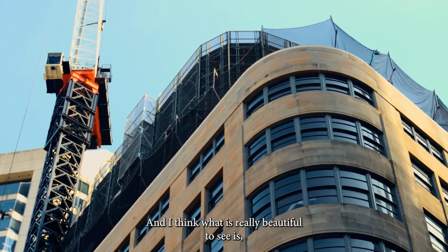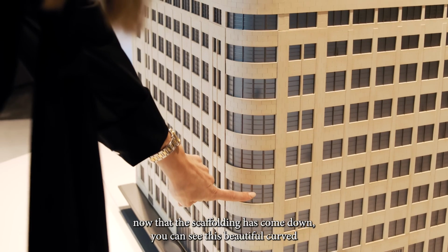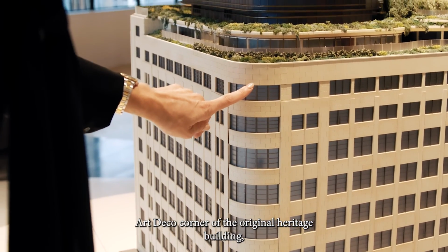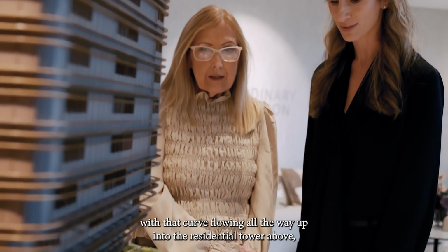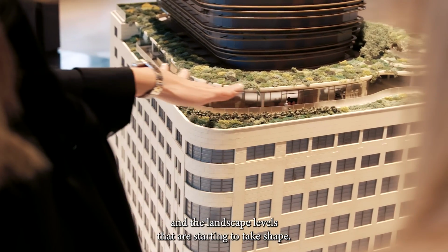And I think what is really beautiful to see is now that the scaffolding has come down, you can see this beautiful curved Art Deco corner of the original heritage building with that curve flowing all the way up into the residential tower above and the landscape levels that are starting to take shape.